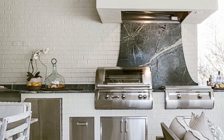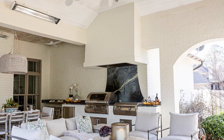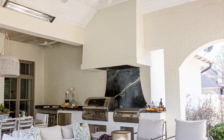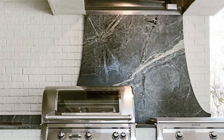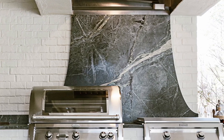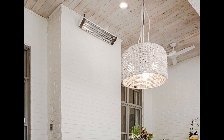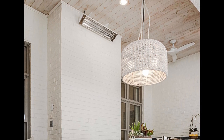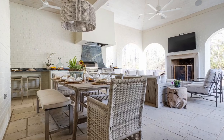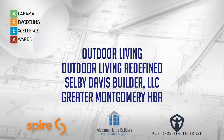To ensure that smoke would not be an issue while grilling, a commercial-grade hood with an external blower was installed. Soapstone countertops and backsplash soften the feel and add some warmth to the space. Two Infratech heaters were installed so that the outdoor space could be used on even the coldest of nights. The end result is an outdoor living room that is beautiful and timeless.